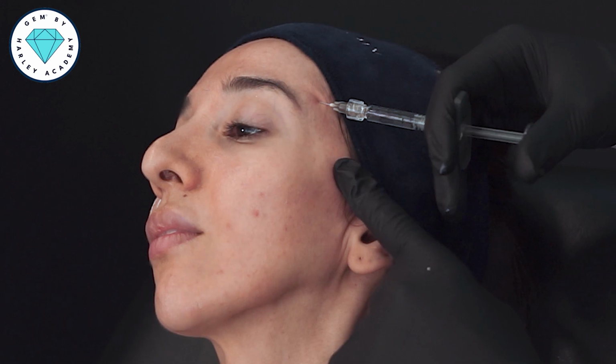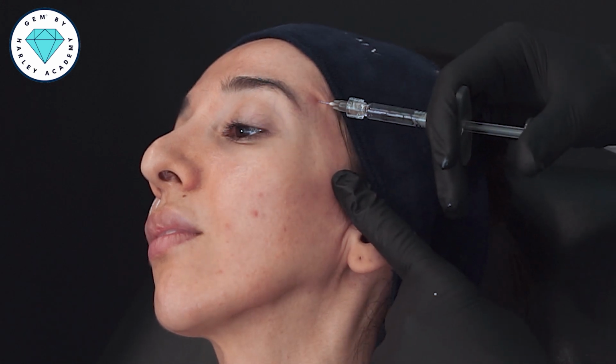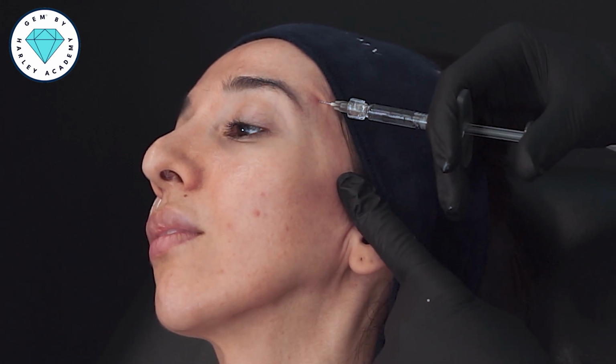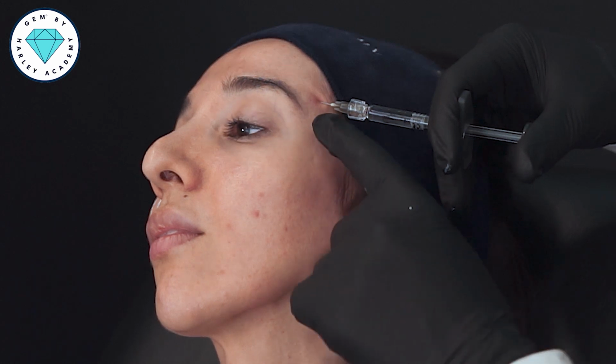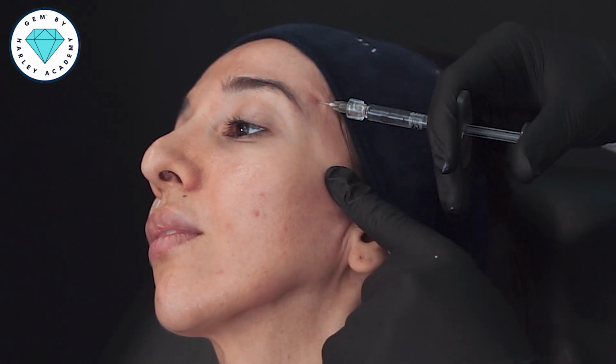The filler is then spreading down at this deep layer and it's being prevented from tracking superficially by the deep temporal fascia, which will allow the filler to spread. Like you can see it spreading further down here now as well.